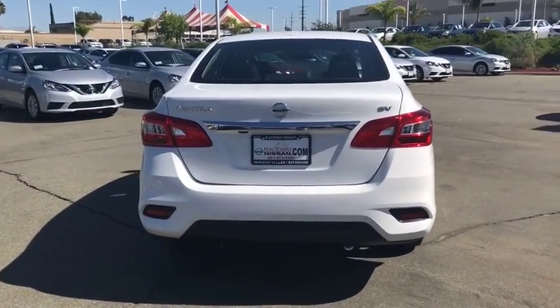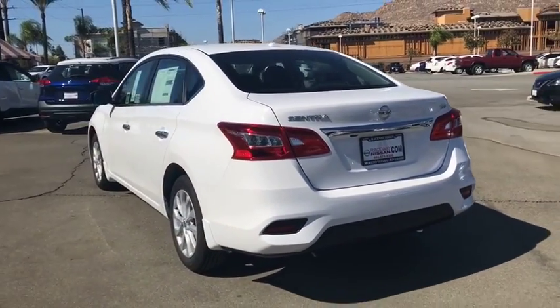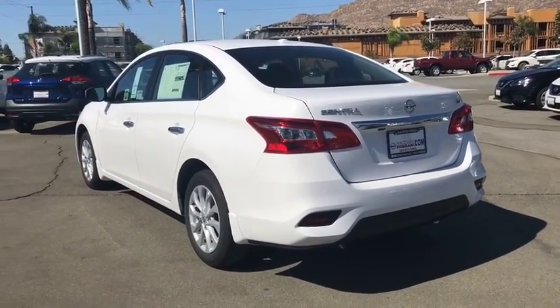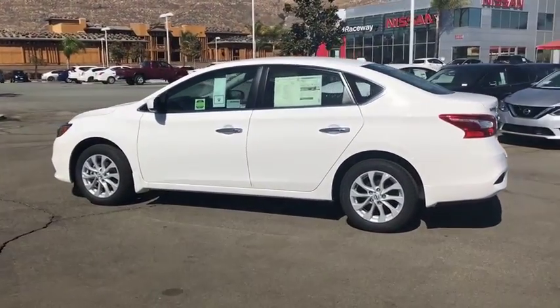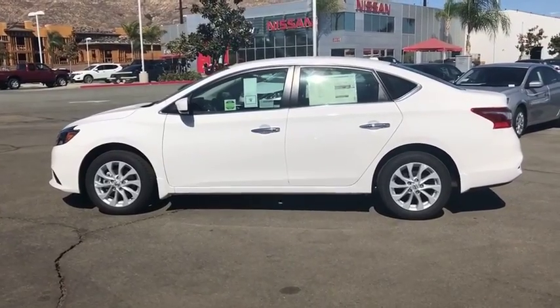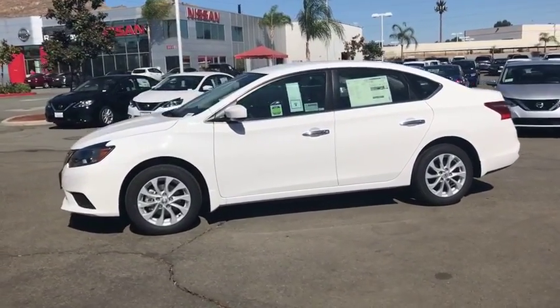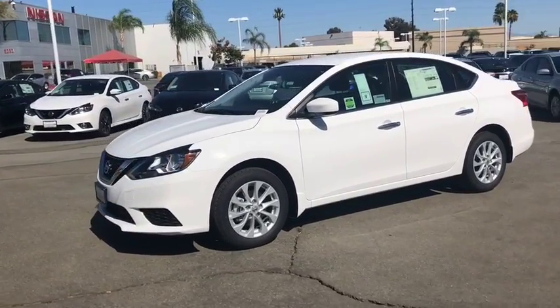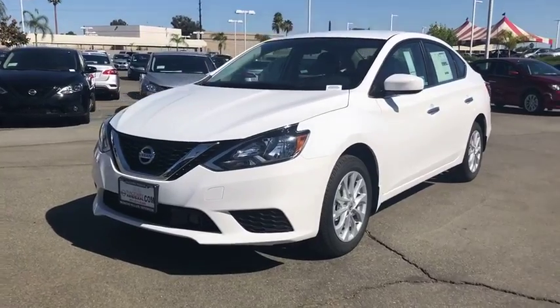Traction control, dual airbags, alloy wheels, power steering, electronic stability control, power windows, security system, CD player, trip computer, rear window defroster, remote keyless entry, brake assist, tachometer, panic alarm, overhead console, front reading lamps, driver vanity mirror, tilt steering wheel, front bucket seats.